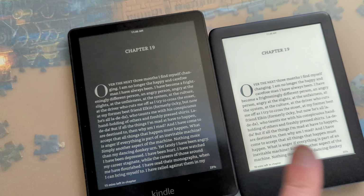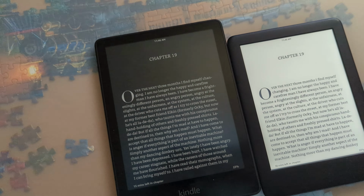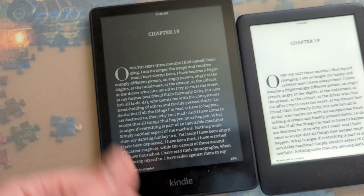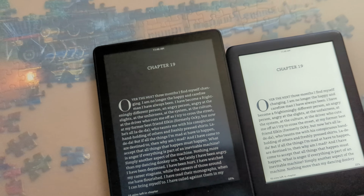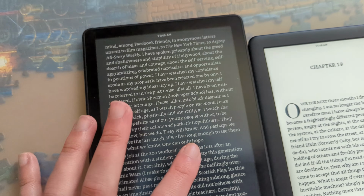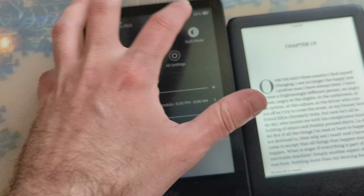Now, remember, this is never going to be an OLED device. Well, maybe someday, but this is not an OLED. So these blacks are, as you can see, not as black as the bezel. But it's still pretty good, and to me that actually looks more like ink. And this is good for reading at night, when you don't want to throw too much light. So I like that feature. It's not one I'm going to use too much, but it's great.